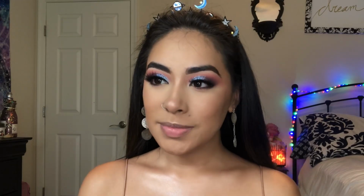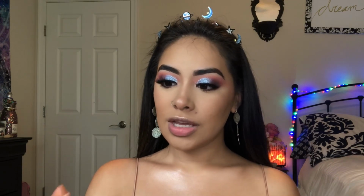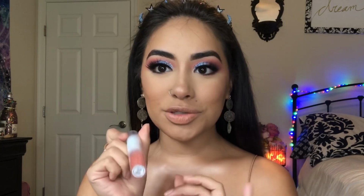Okay, for my lips, this is a little light, but I'm gonna put a gloss over it, so hopefully it makes it look a lot better. But this is the KKW Nude 2 lipstick. I really like a lot of her lipsticks because they're so creamy. And to top it off, I'm gonna use the Lunar Beauty lip gloss in the shade Dreamy.